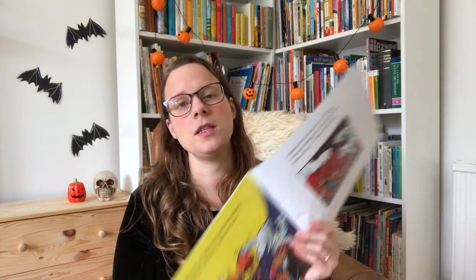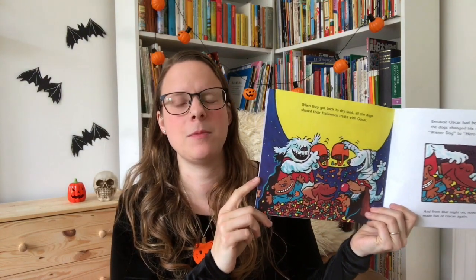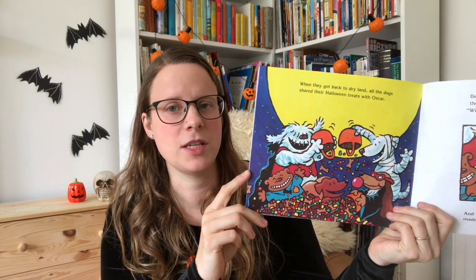But Oscar is a really sweet little puppy who does not want to disappoint his mum, so he agrees to wear the costume for Halloween. And the other dogs are really unkind to Oscar, but in spite of this, Oscar ends up saving them and saving the day. So this is actually a great story about standing up to bullying and being the better person. And here they all are at the end. They've become friends and are celebrating Oscar as their Halloween hero. So that's The Halloweener.